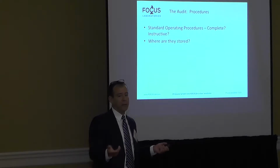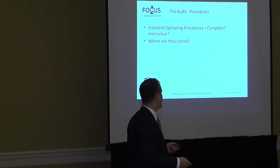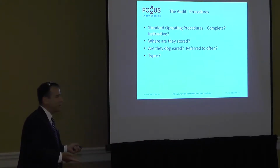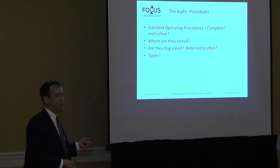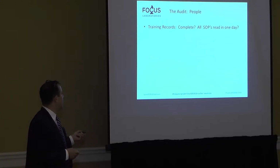They should be dog-eared, they should be stained. I want to see stained fingerprints on them. It should be like they're actually used. Are there typos? That's a little tell. Maybe they're rushing around, they don't have time to really get it right. One or two you can forgive, but if it's an endemic thing, you might have a problem. Are they reviewed on time? We all kind of get stung by this, right? You have a 2-year SOP review time. Are you keeping to it? What's your system to keep to it? If you're not, something's just not right.